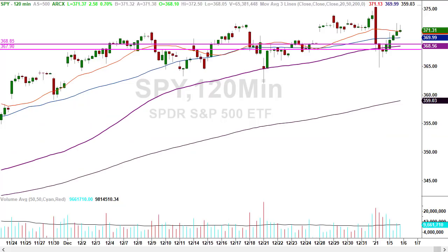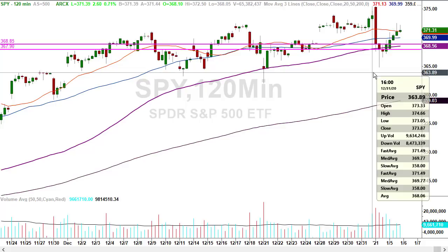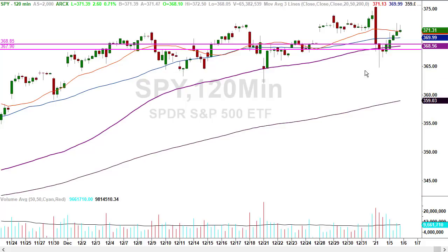Taking things from another perspective, here's the 120-minute chart. Here's a big-time breakdown candle from yesterday, the first candle of the day yesterday, the first 2 hours of the trading session. So what's going on here? You have a big breakdown candle. Now they're trying to climb up to the top of the breakdown candle. Same routine as the daily chart we just discussed, only here it's more clear what's going on, at least at present. You have a move down.